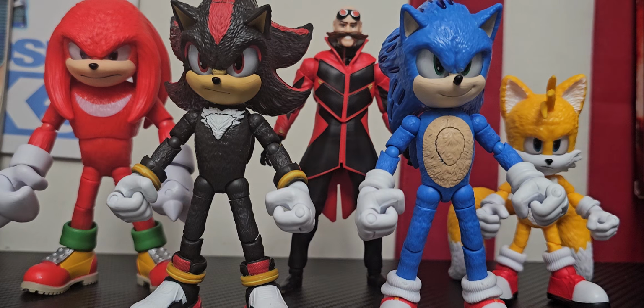Hey guys, it's me, Carlos Strike78, and today we're going to be talking about the open figures from the Sonic the Hedgehog 3 movie series line of action figures from Jakks Pacific, namely the single carded Dr. Robotnik, as well as the Action 4 pack that is a Target exclusive.